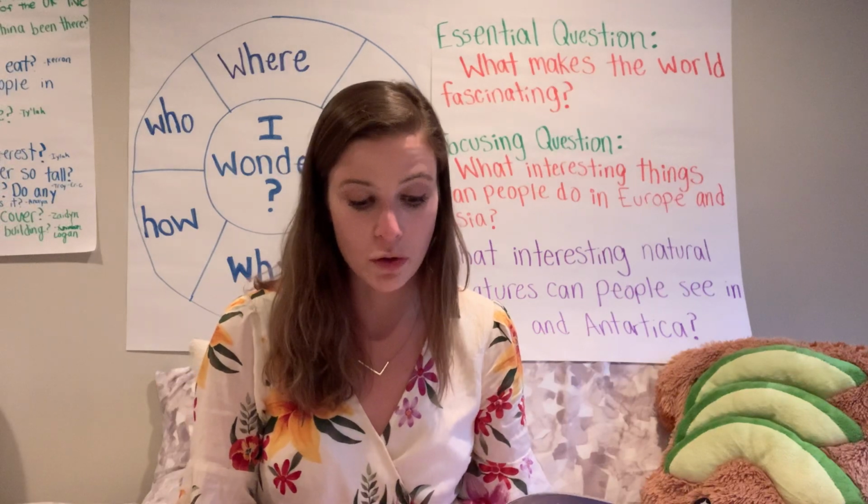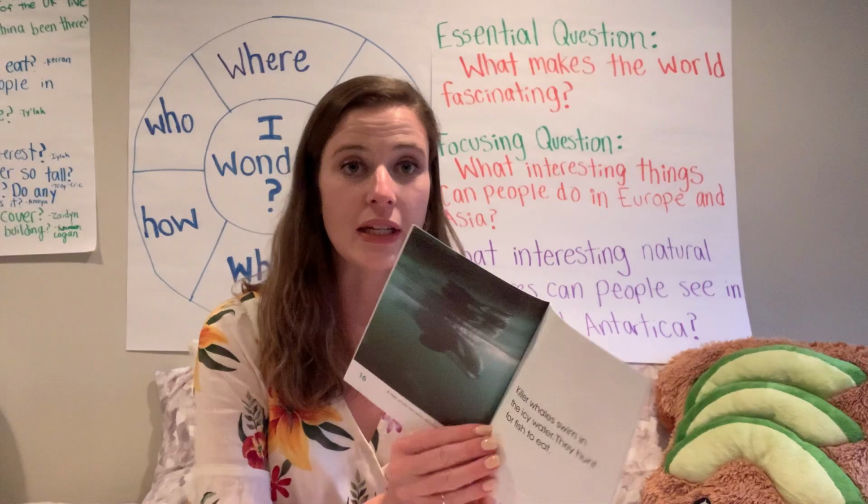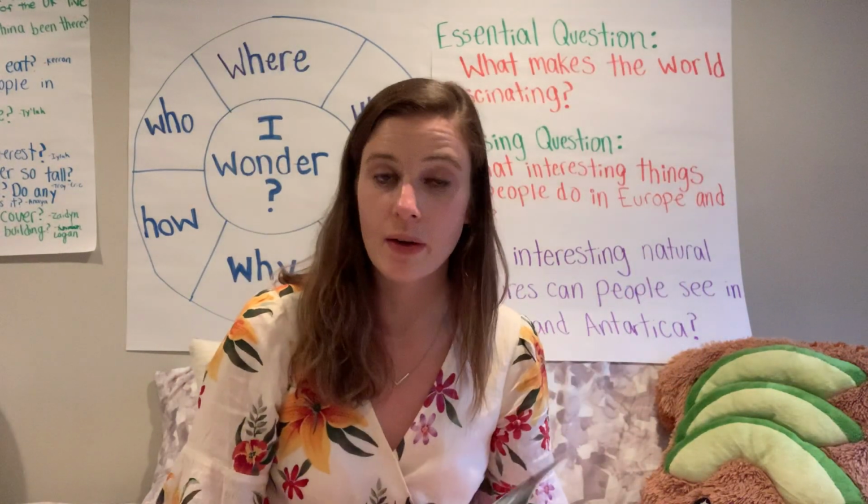Killer whales swim in the icy water. They hunt for fish to eat. And it tells us that a killer whale can swim very fast.